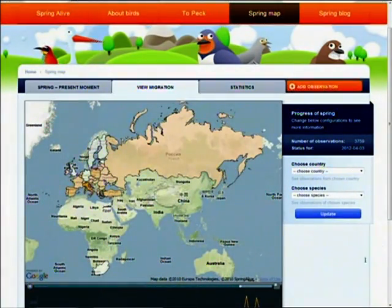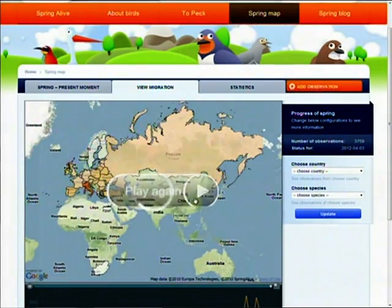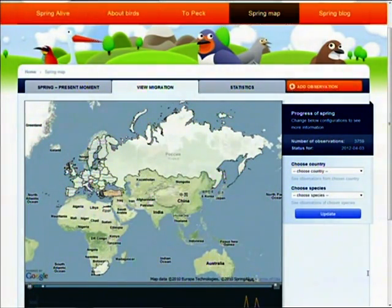Now, can you tell us what we're looking at here? This is the Spring Alive map, and you see how the colours are going there? That is spring arriving all the way across Europe. That's the state of play right now. You can see Ireland's only light orange, and the way Italy lit up bright orange. Does that mean there's lots of birds arriving there? You can see they're arriving in the south, and then they're moving across to Spain, and then suddenly Ireland lights up. So the more sightings we get on there, the darker it's going to go and the better it's going to be.